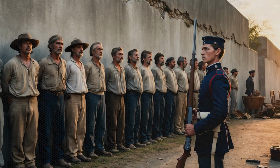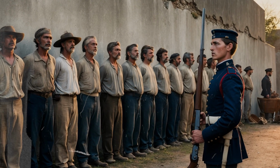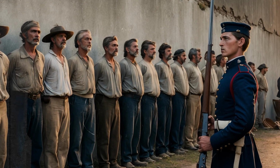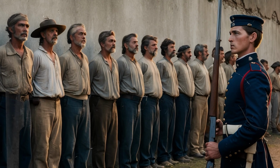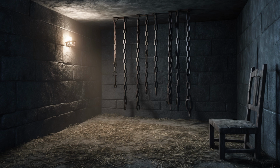On one occasion, a tunnel was discovered under a barracks. The men were forced to stand in a line, and the guards were ordered to shoot any man that sat down. 3 were shot, and 1 died. The men who dug the tunnel confessed and were sent to the dungeon.